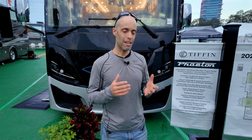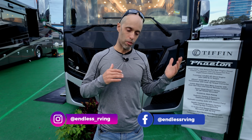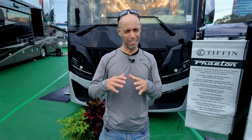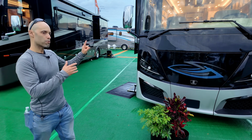So this unit is on the Freightliner now Powerglide. Traditionally, prior to a couple of years ago, Tiffin used to make their own Powerglide chassis. That was then kind of outsourced to Freightliner, so it's technically like a Freightliner chassis. We're gonna tell you a little bit more about it as we go along in this video.